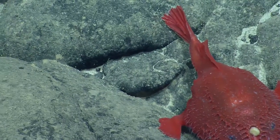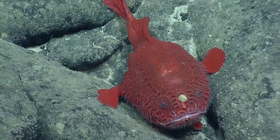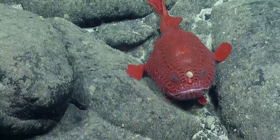Should I slurp them? No, no, we would come back not looking very cute. Like, just look at this fish. This is a great fish. I think he's getting ready to eat.